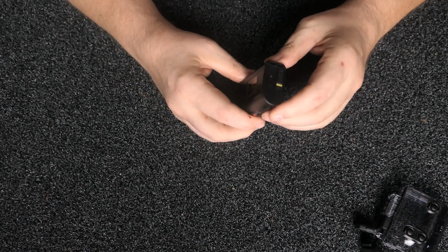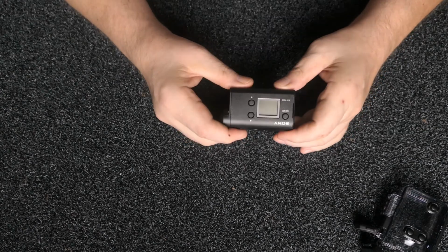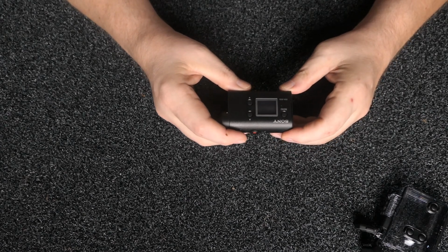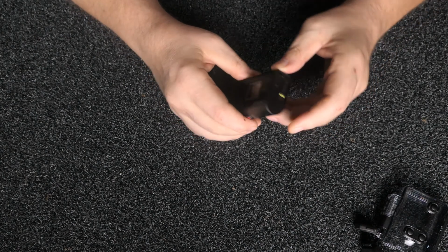I did see a review that talked about the build quality being somewhat cheap, and I have to tell you, I don't agree with that at all. I think this is built very much in line with its price point, I'll put it that way. I think it's built quite well.